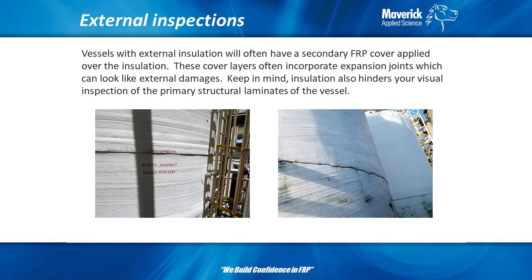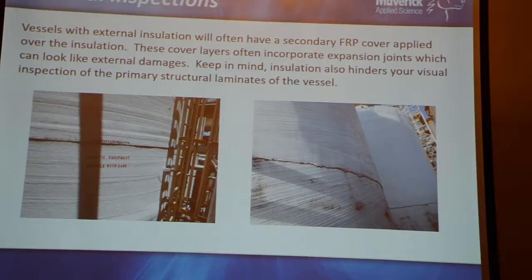Sometimes you see a crack on the outside of the tank and it looks catastrophic before you realize it's an insulated tank, and that crack you see on the outside is actually an expansion joint where the sleeve over the insulation is being allowed to expand and contract. But quite often I'll come to a site and someone will take me out to their tank and point to that and say, see, that's why we brought you. And I'll be able to hand you a business card and shake your hand and walk away.